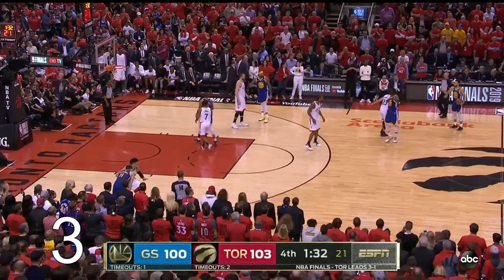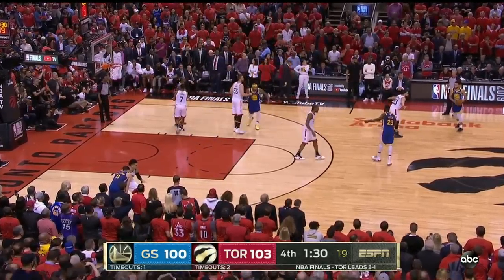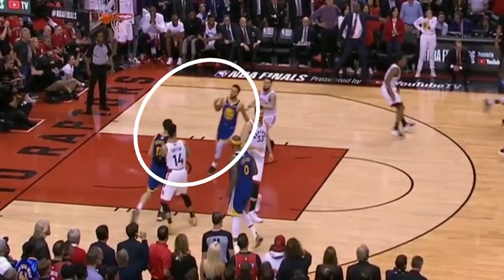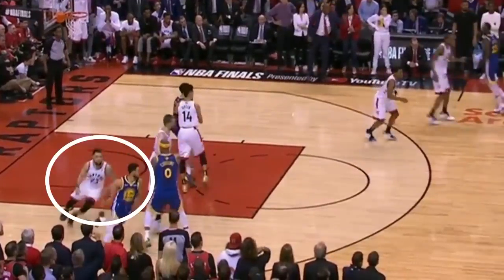On to play number 3 with a minute and a half left, and on this play, Curry and Klay cross each other along the baseline. And what this can cause is miscommunication if the Raptors want to switch, or here when VanVleet sticks with Curry, what happens is VanVleet trails Curry a bit more than he'd like. This is still good defense, but Curry is now able to come off a screen from Cousins and hit a 3.